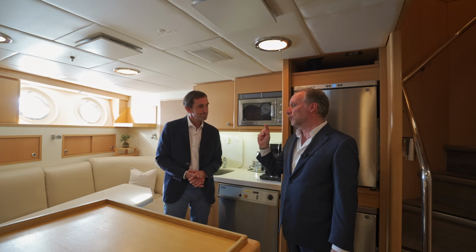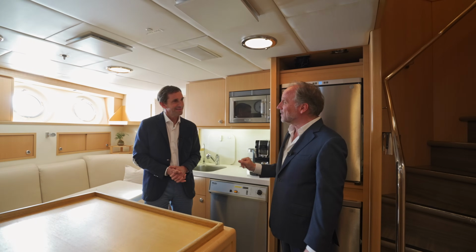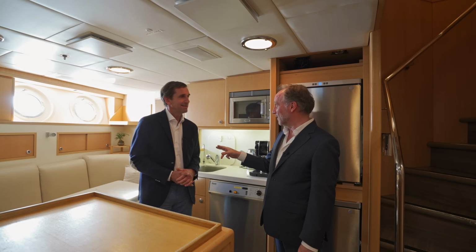Now, the other crew cabin is the engineer's cabin. Yes. Which is in the transom. Correct. We've devised a very clever way to get from one part of the yacht to the other. I heard about it.